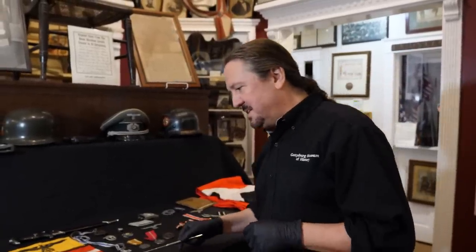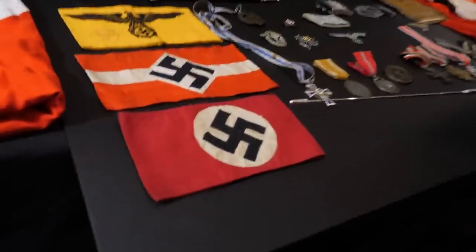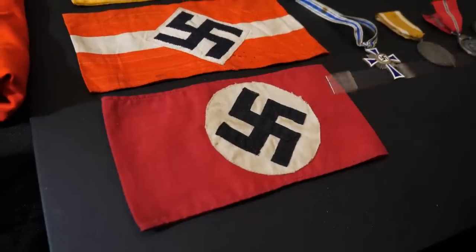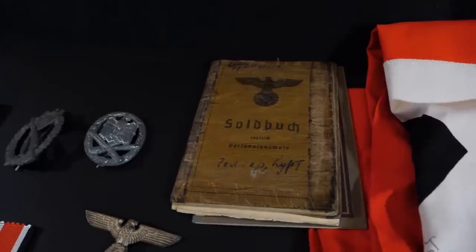So this is a Nazi Party armband, and this is a very common armband. And of course, anybody in the Nazi Party would wear this, and mostly SA members, when they wear them on their brown shirt uniforms.